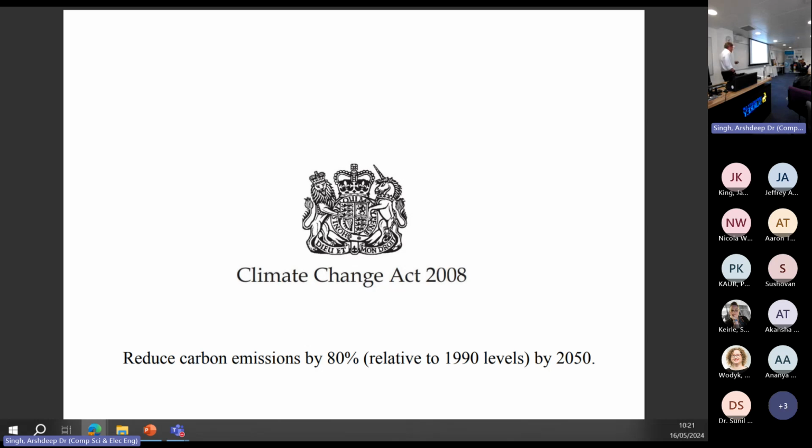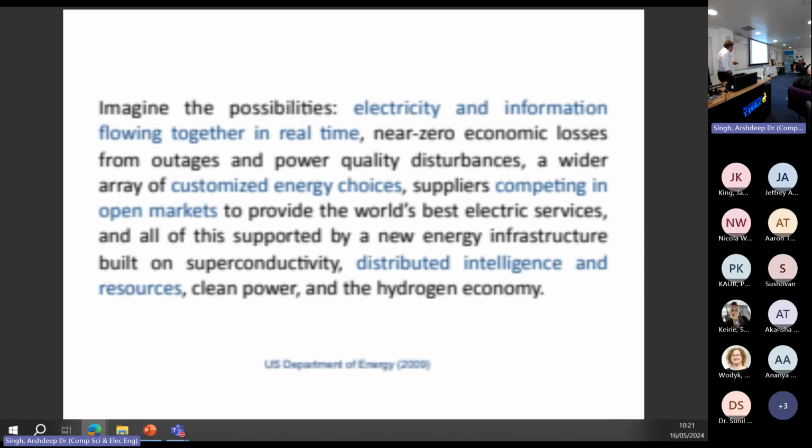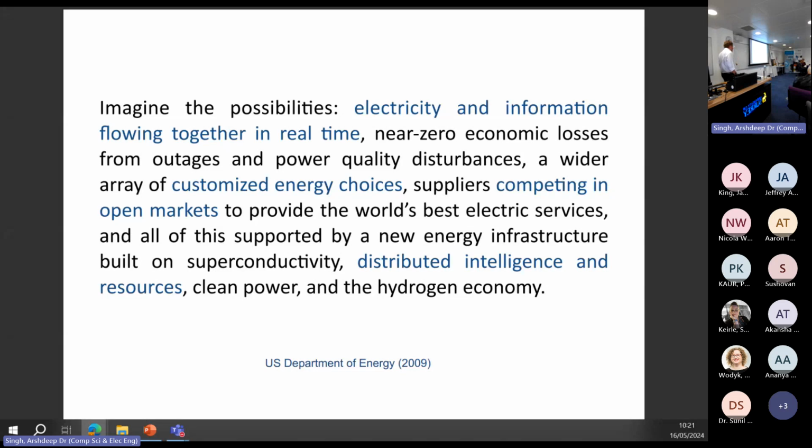And now goals are a little bit more ambitious than that, to reach net zero by 2050 or maybe by 2035. Also at this time, there was a lot of interest in the smart grid. This is the US Department of Energy in 2009 talking about what future energy systems might look like.